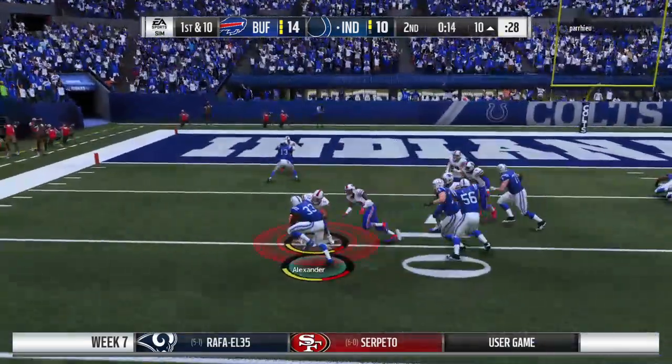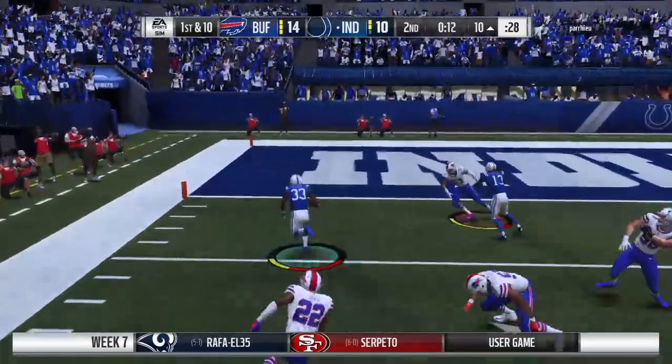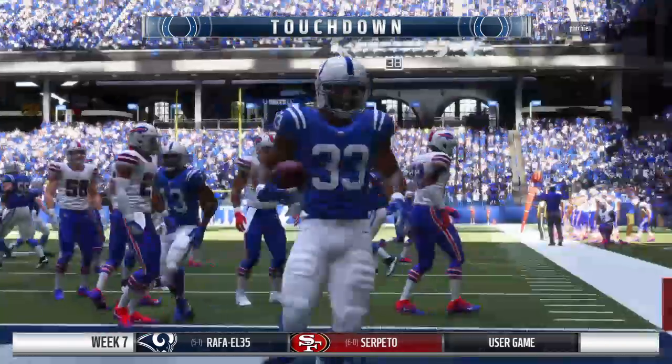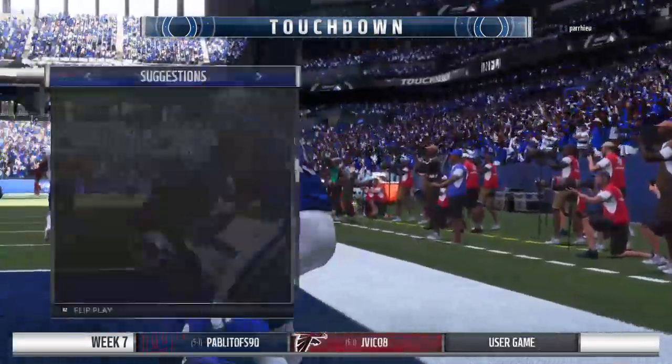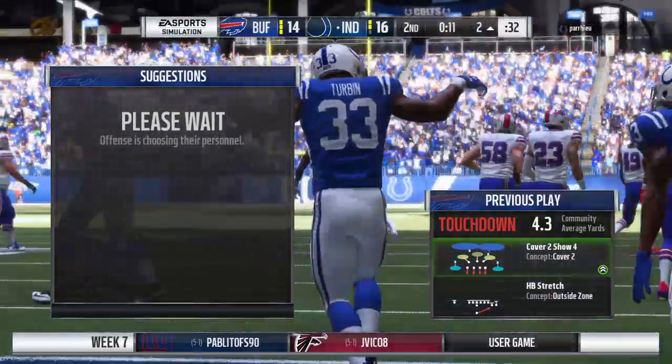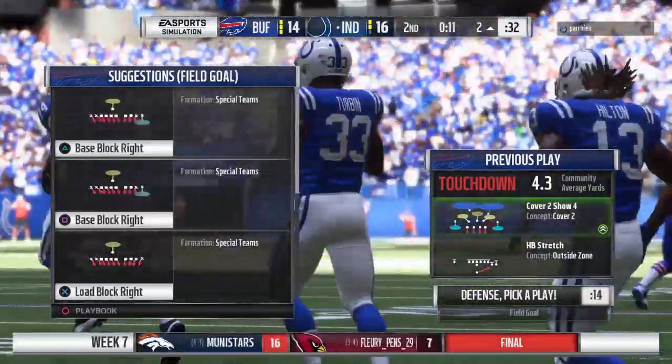And they'll go ground game here with a tailback. And he will fight his way into the end zone for a touchdown. Robert Turbin as the first half is winding down. And the Colts are in for 6.